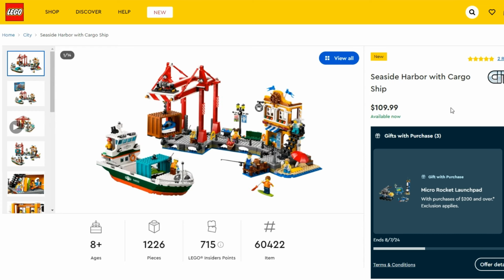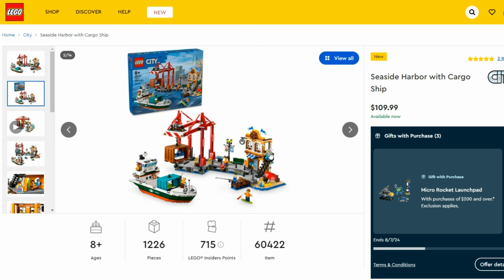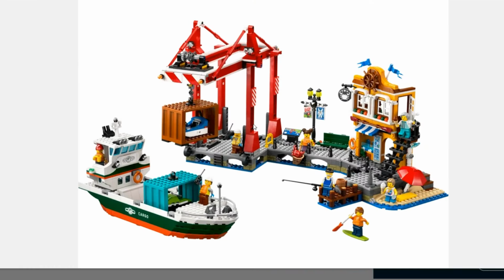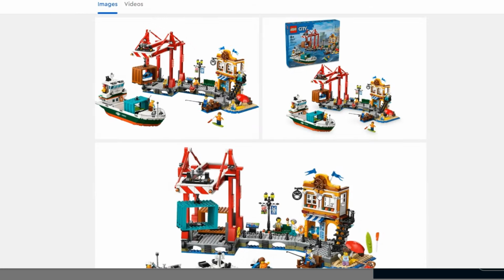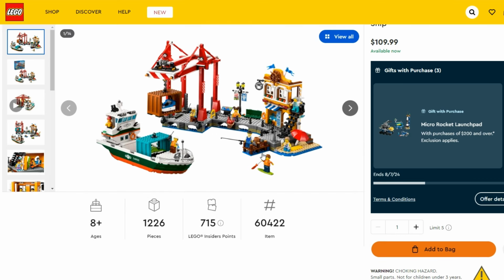Now, the other set, which I think is really nice value and is a complete play set, is this one, the Seaside Harbour with cargo ship for 110 US dollars. Now, with this, you do get 8 minifigs, a couple of kid ones, plenty of accessories, and the whole set looks like it's got a lot of playability. So we've got obviously the harbour side, we've got the crane, and then we've got a really nice cargo ship there. You'd think that with the hull pieces, you sometimes lose out on a parts to price ratio here, but you're getting 1,226 pieces for 110 US dollars. So I actually think this is really quite good value in comparison to some sets that we have seen over the past couple of years.